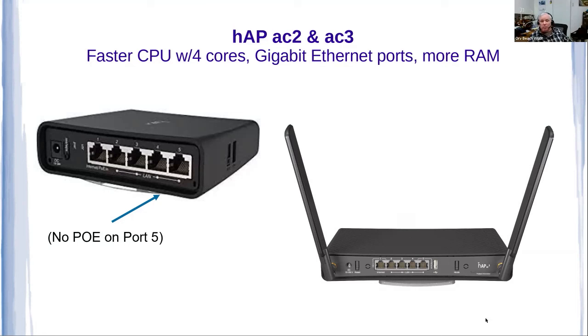Obviously, if you're going to use it around the house for Part 15 access to your Part 97 network, you'd want the one with the external antennas. These have come down. They're about $100 now.